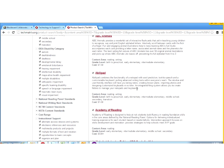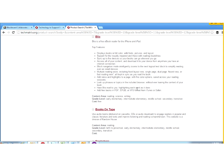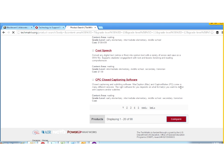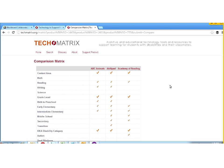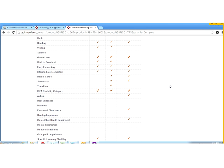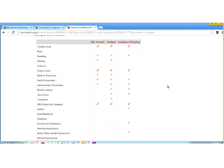What we should be able to do is go down and compare those different tools to see how they compare. Let's do that and see what comes up in terms of what these different tools offer in terms of particular content. We can see that 2 of the 3 tools can be used for reading and writing. They are differentiated by grade level. You can see that they can be used at the elementary school level and the intermediate level, but only 2 of the 3 tools, for example, are appropriate for the intermediate elementary school level.